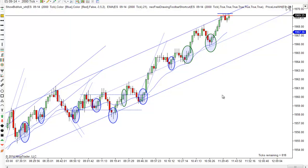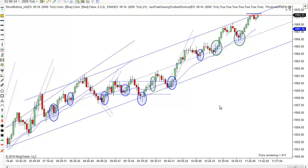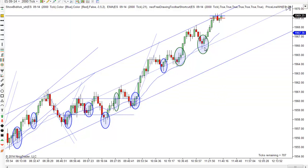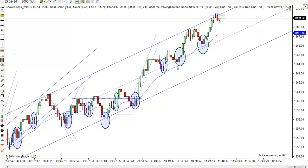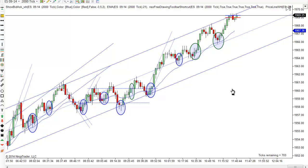And people will ask me that a lot of times. When is it okay to take a first entry? Well, the only time I ever say that you want to take a first entry is when the trend is really strong and you're not getting many second entries. You look up through here, the last few have all been pretty much single entries, and it's bouncing off something that's important like the EMA, a trend line, a midline, something of that nature.